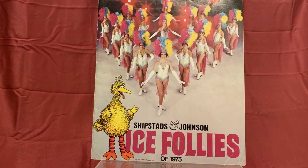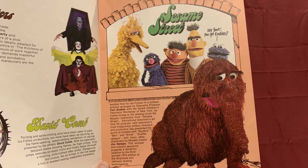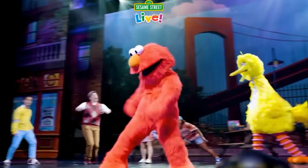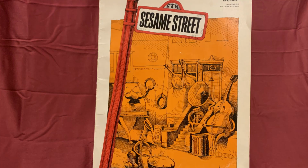I also found this program from Shipstad and Johnson's 1975 Ice Follies. This production featured a Sesame Street segment that proved to be so popular, it launched the still touring Sesame Street Live. I also found this copy of the Sesame Street Songbook Volume 1, put out by Warner Brothers in 1972.